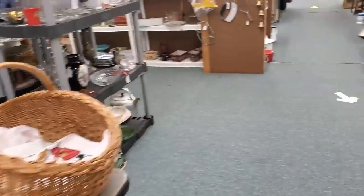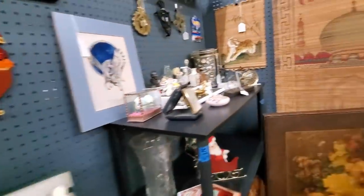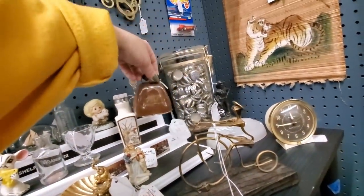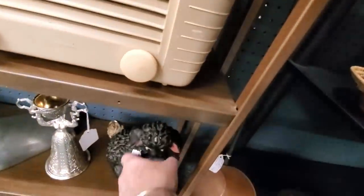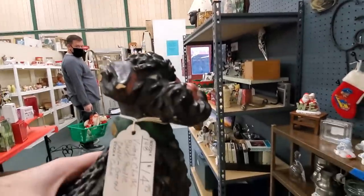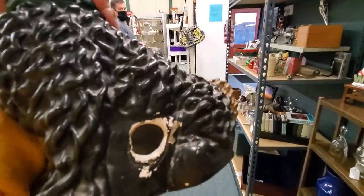$9, $10. This is a turkey. Oh, these are cute. Little mice for $6.95. Oh, here's another bell. $6.95. Oh, if you weren't so chipped up, I'm sorry, Pooda Schnuda. Oh, he does. Aw, someone drilled him to get his money out.